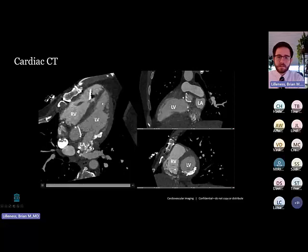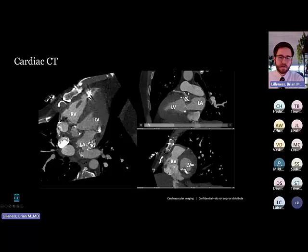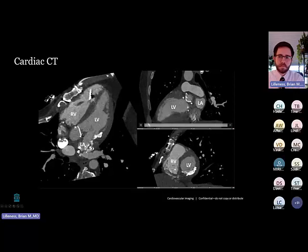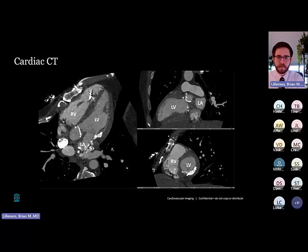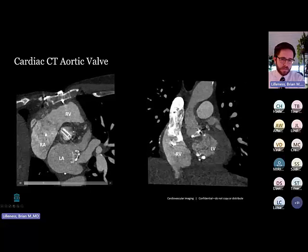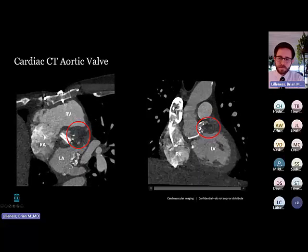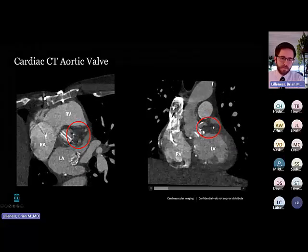And again, just to show you the power of a cardiac CT, we can take the CT and cut it in any different direction, and we can maneuver the data in basically any way we would possibly like. What we saw here was that when we looked at the aortic valve, which you can see opening here, there's this area of thickening that's kind of right underneath where the left main comes off and between the aortic valve and the mitral valve.